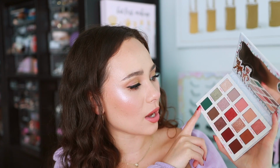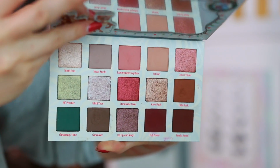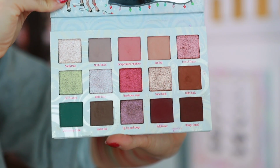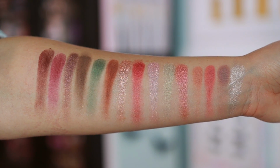It doesn't scream Christmas. Well, maybe it does. It screams like wearable Christmas, right? You have the green pops here, and then you have a lot of red and berry tones. I stand corrected. This is quite Christmassy, but it also is still approachable. I'm more than likely going to get a warmer eye with this, but I think the green is a fun pop if you want to take it literally. Put the green all over the eyelid, maybe have some warm tones around there. But I feel like this takes Christmas to a wearable-ish level.